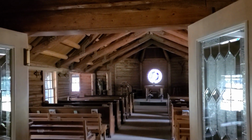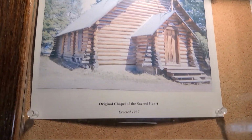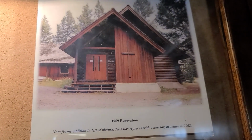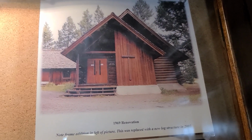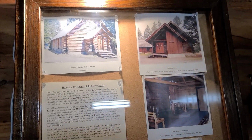Stopped here at this Chapel of the Sacred Heart. Decided to come in because it was built in 1937, only to find out that that's the original chapel. And that's it after its restoration. So, not exactly the same.